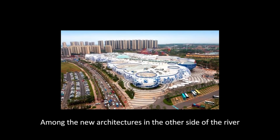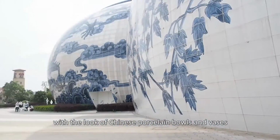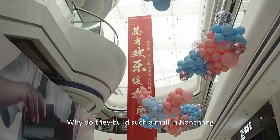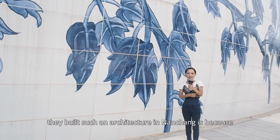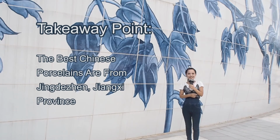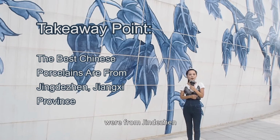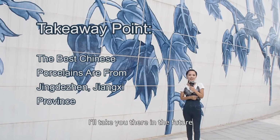Among the new architecture on the other side of the river, there is a very special one. An architecture with the look of Chinese porcelain bowls and vases. It's actually a shopping mall. Why do they build such a mall in Nanchang? I guess the reason they built such an architecture in Nanchang is because the best Chinese porcelains are from my province. If there's one takeaway from today's video, it is the best Chinese porcelain are from my province. I believe most antique Chinese porcelain collections you see in the museum in your country were from Jingdezhen, a city in north of Jiangxi province. I'll take you guys there in the future.